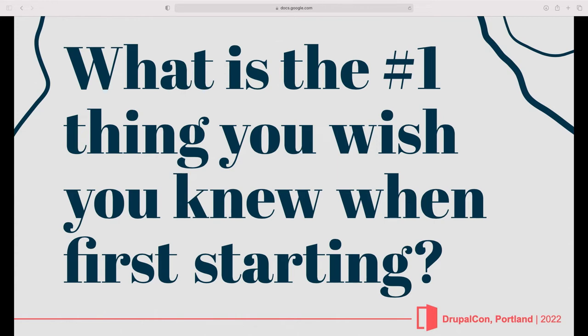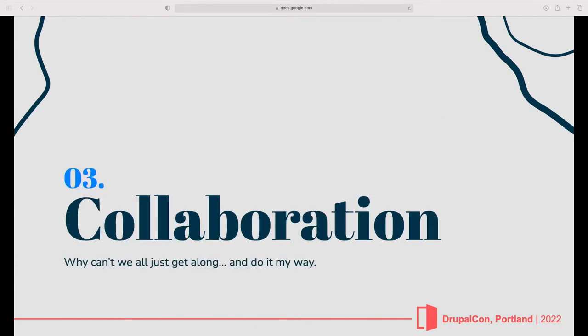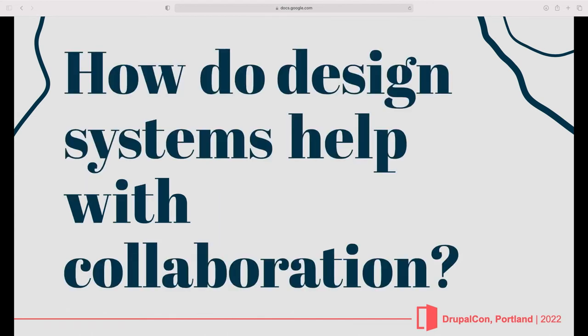Right. So, yeah. Well, that brings up our favorite topic. As I was mentioning, all you designers in the room love your developers, and all your developers love your designers. So when it comes to collaboration, how do design systems help with that collaboration in your mind?